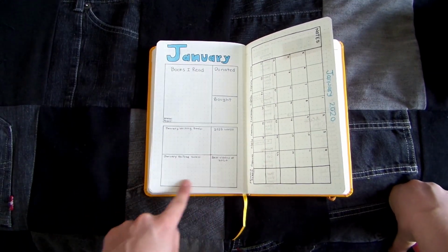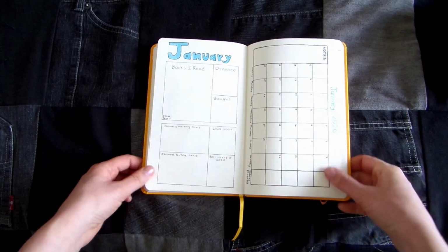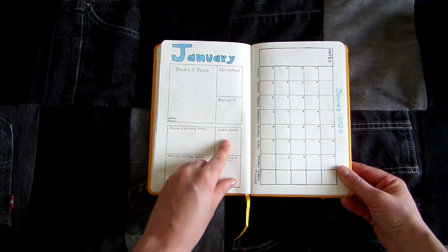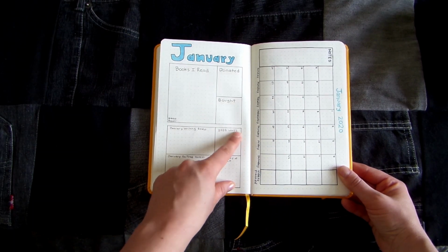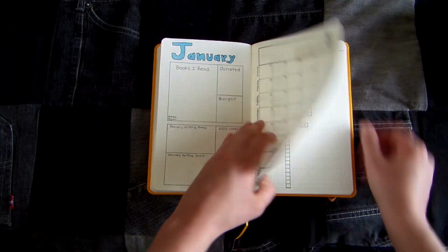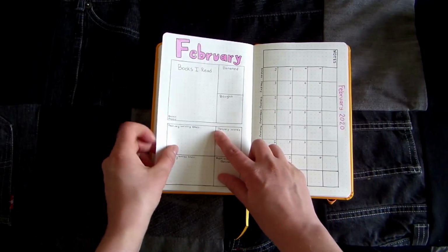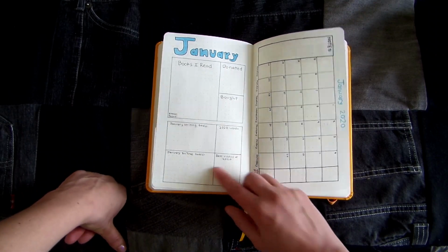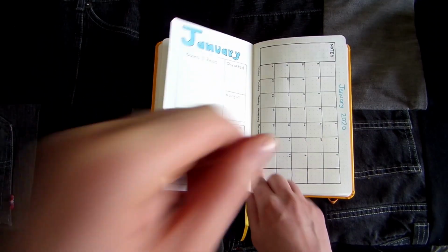And then here's where it's a little bit different than last year's. I have January's writing goals here, and then this should be 2019 words, but so like in February, right here is where I'll write down January's words, how many words I wrote. And then here I write down my YouTube goals and then the best videos and how well they did.